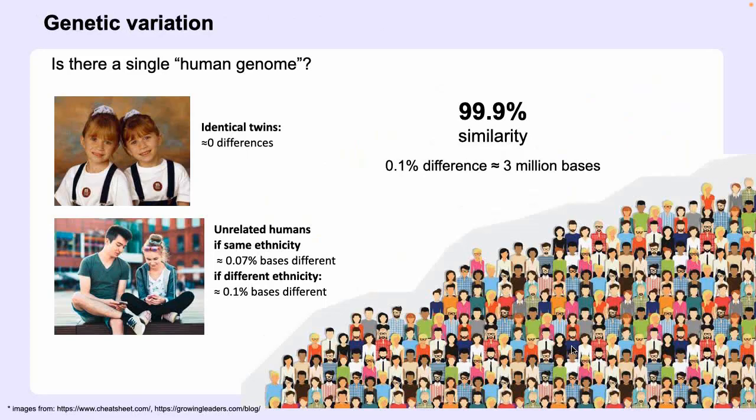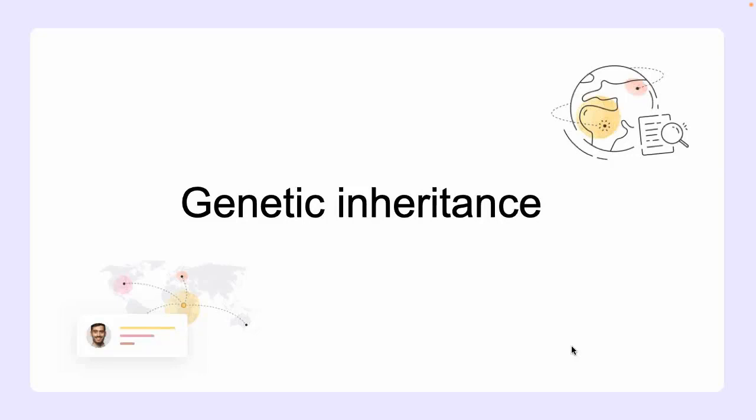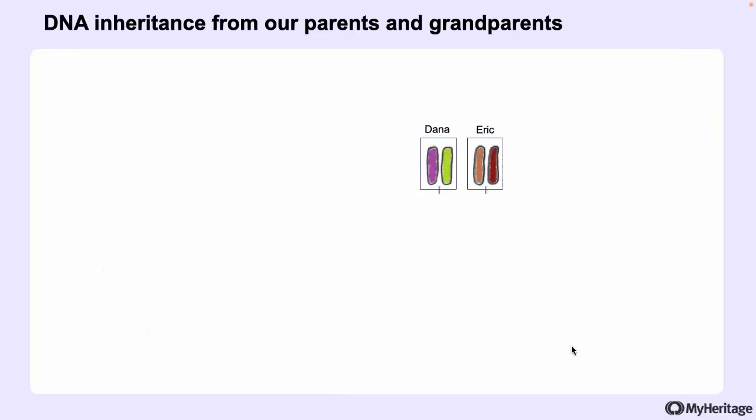Okay, so now we know what DNA is, and we want to talk about how we inherit our DNA from our parents and from our ancestors. And in order to explain it, let me start with an example. We have here two people. We have Dana and we have Eric, and we see that each one of them has 2 chromosomes. Of course, they have 46 chromosomes, but here I want to show only 2 as an example. As you can see, Dana has a purple chromosome she gets from her mother, and a green chromosome she gets from her father, and same for Eric.